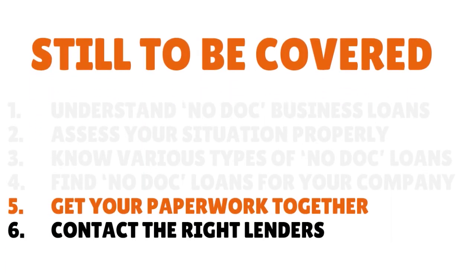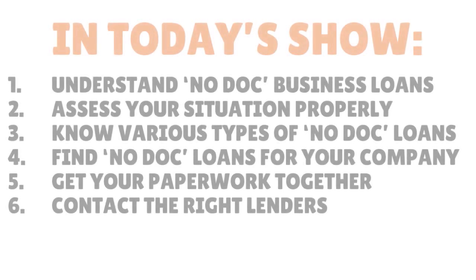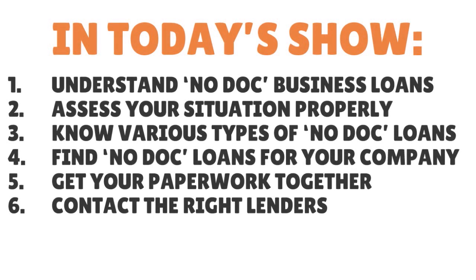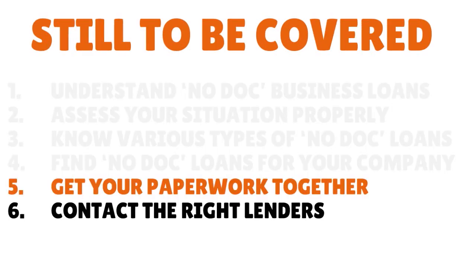Step number 5, folks. One thing you need to really pay attention to here is that you need to get your paperwork together. Now, we've been talking about understanding no-doc business loans, assessing your situation properly, knowing various types of no-doc loans, and funding no-doc loans for your company. That's pretty cool. But if you have no idea where your paperwork is, if you can't organize your paperwork correctly, then all this research that you have done, you would have done it for nothing. So getting your paperwork ready and together is very important.